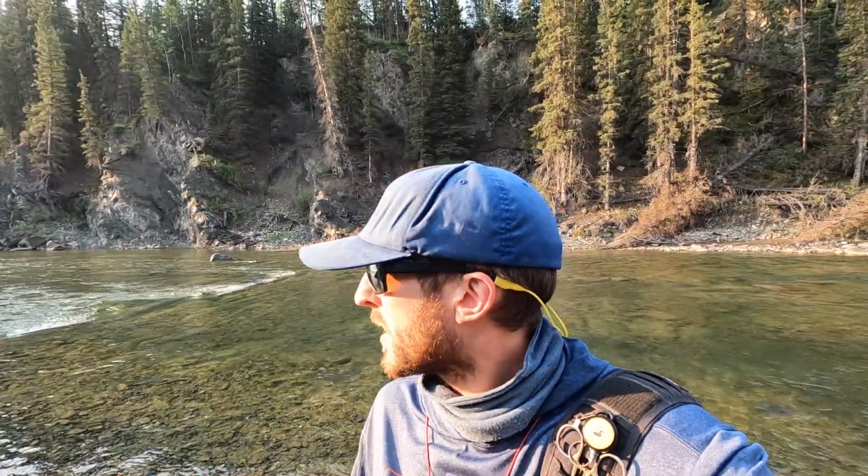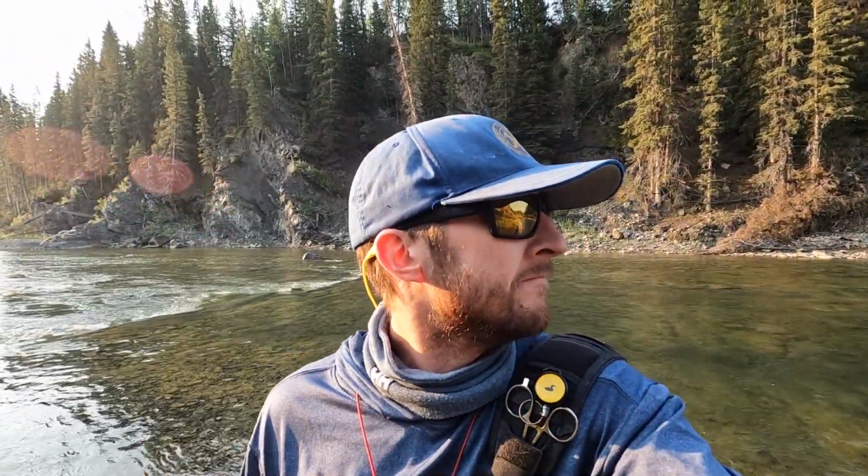Good morning, made it to the river. It's a lot cooler today than normal. Usually I'm sweating buckets by the time I hike down here, but not today. It was actually pretty cold in the car. You see I got my neck warmer on. But after the hike in, feeling better now.